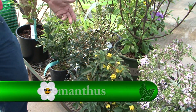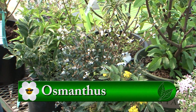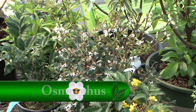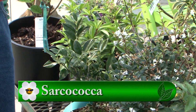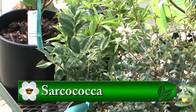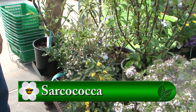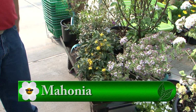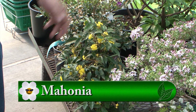But this is osmanthus. What I like about it, dark green foliage, and then when it first comes out, bright white. So you get this real nice contrast, a lot like the sarcococca. Not much to show now, but a lot of these, when they bloom, the fragrance will pretty much make you want to know what is blooming. Right, we'll put one in here and they start searching for it. And the Mahonia, which is a native, is gorgeous. Oh yeah, that's an all-time favorite. This is the compact variety. Does really well for fragrance.